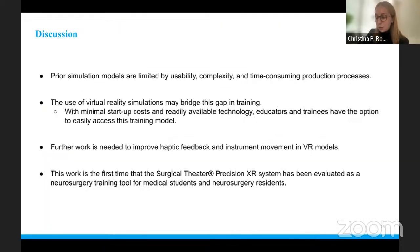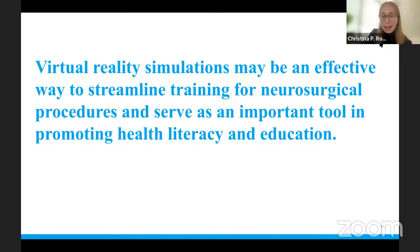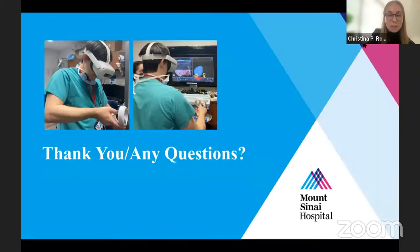Overall, virtual reality simulations may bridge the gap in training by enabling repeated practice in certain neurosurgical procedures, but further work is needed to improve the fidelity of these virtual reality models. This is the first time that the surgical theater VR simulation has been used in this way. In conclusion, virtual reality simulations may be an effective way to streamline training for neurosurgical procedures and serve as an important tool in promoting health literacy and education. Special thanks to the medical students and residents who participated in this trial.